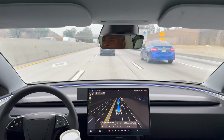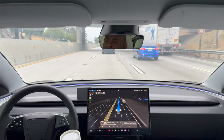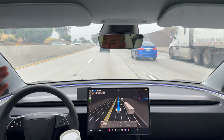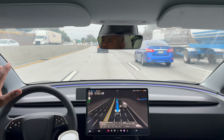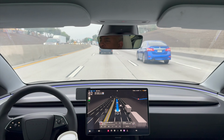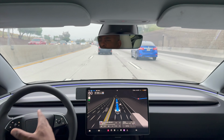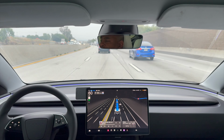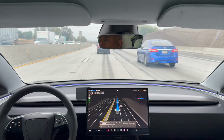All right, so traffic is getting a little more congested, and the Model 3 did slow down, 65, 69, but it's not overly aggressive. It's doing a good job of keeping a good, safe following distance. And like I said, it's going with the flow of traffic. It's not trying to dip in and out of the lanes, even though it's in a hurry. It's not tempted to get over in the HOV lane because I have it disabled. So this is the best that I can ask for it.